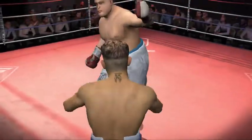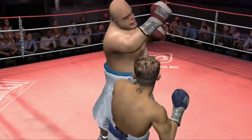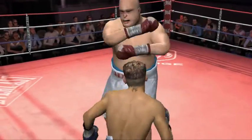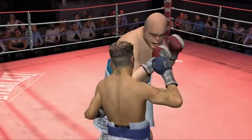A well-timed clinch may have bought some time for Gatti. He made some pay for going after him there. Hound Dog showing us his counter-punching skills.